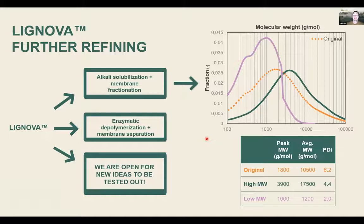And just a quick glimpse into the molecular weight with the same kind of methodology with the two membrane cutouts, you can separate very well, or fractionate, the molecular weight, or separate the smaller and the higher molecular weight fractions, and they have totally different behavior from the viscosity viewpoint in alkali solutions, but also the thermoplastic behavior, etc. So it's a kind of a starting point for further fractionation.